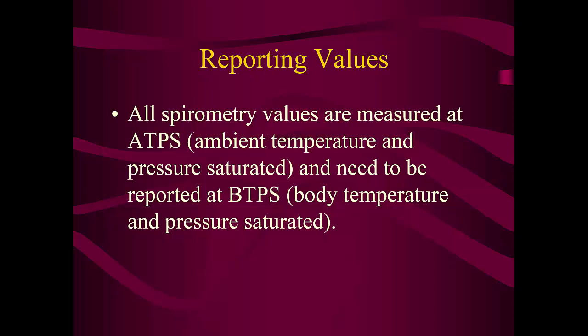Reporting values: all spirometry values are measured at ambient temperature and pressure saturated. In other words, they're at room air. And the values need to be reported at body temperature because that's where the lungs are, in the body. And they're at 37 degrees Celsius or 98.6 degrees Fahrenheit, where your room is probably in the low to mid-70s Fahrenheit. So you always have to have this conversion.